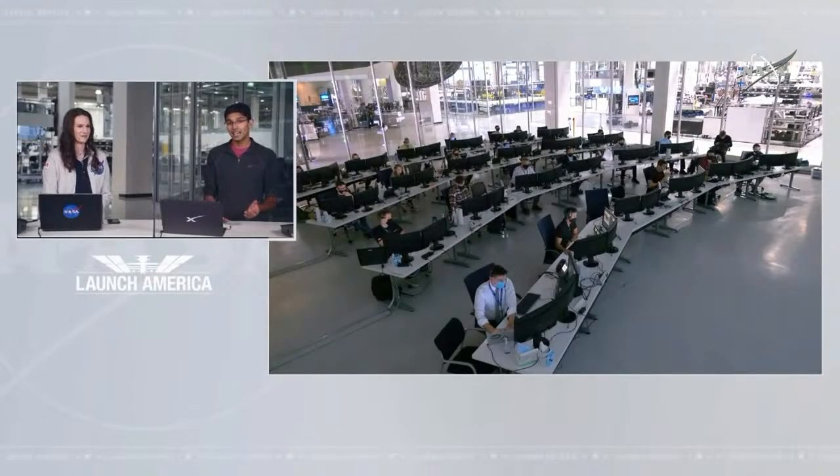And as the Dragon spacecraft hits into that part of the Earth's atmosphere, it'll actually compress the air and form a plasma at the base of the heat shield. And that plasma is very hot, very, very hot from the friction and compression. Yes, and they'll reach approximately 3,500 degrees Fahrenheit on the outside of the vehicle.